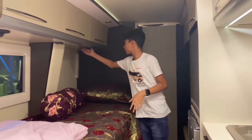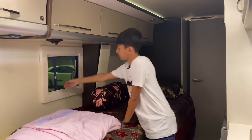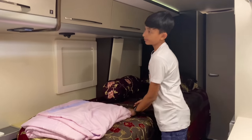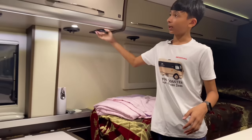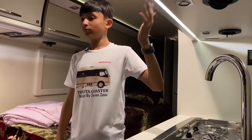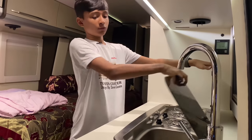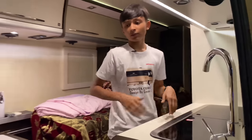There you go, let's turn off these lights. So there, and then let's close this one. There, let's turn off this light. There, let's turn off this one. There you go. And now let's exit the cabin. So close this. There, now let's exit the cabin.